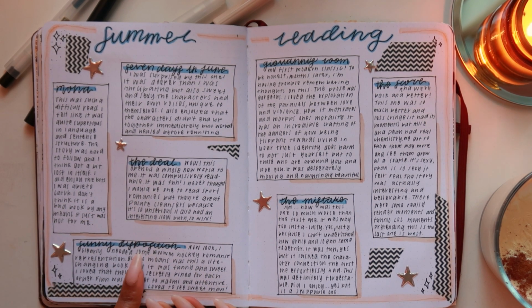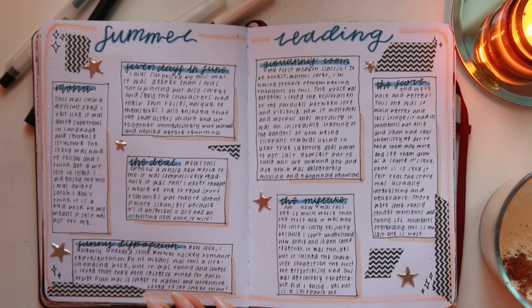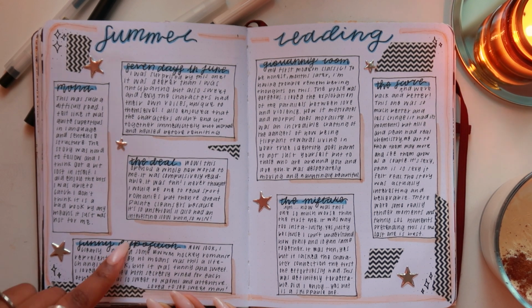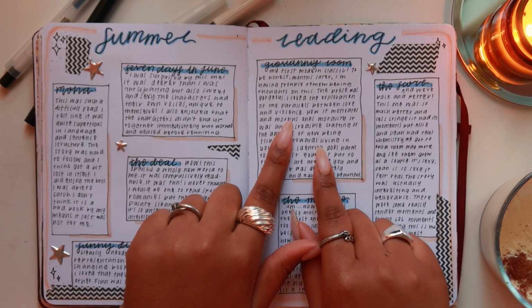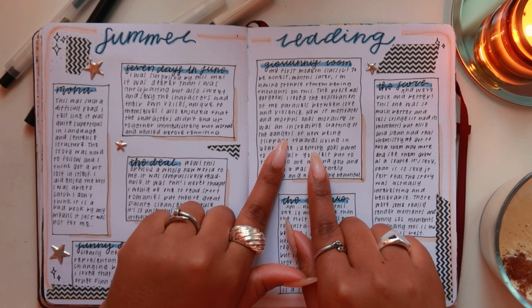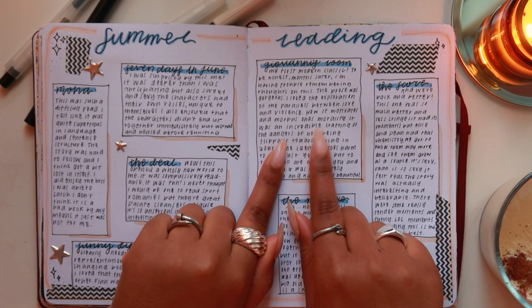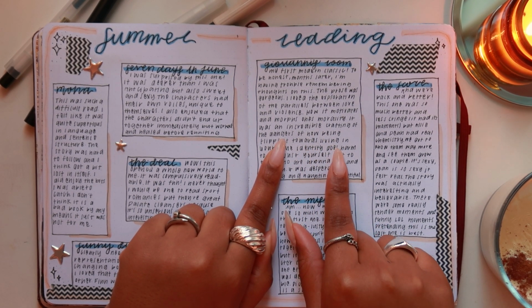And then this one is Sunny Disposition. So after I read The Deal, I was like, oh, I need more hockey romance, but put a Black girl in it. And I found this one, and I deeply enjoyed it. Then I thought, maybe I should read something a little more elevated. So I started reading Giovanni's Room. Really enjoyed that one as well. That one was probably a 4-star for me.